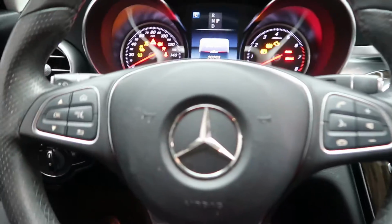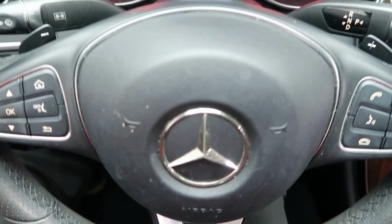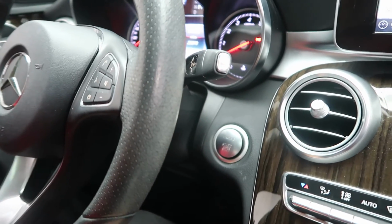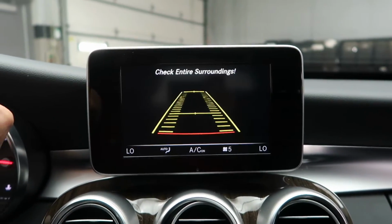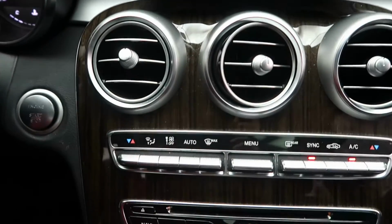Smartphone integration with Android Auto and Apple CarPlay. Steering wheel controls. Paddle shifters for extra performance. Push start ignition. Navigation. Rear view backup camera. Dual climate controls.